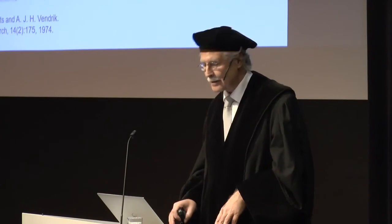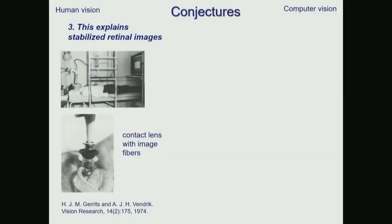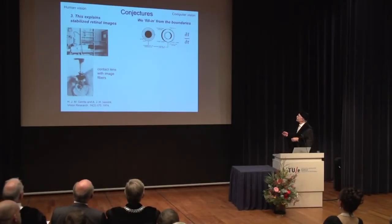This also explains stabilized retinal images. And in the 1970s, when I was in the biophysics field, I did an experiment in the group of Gerrits in Nijmegen, really long time ago. This is more or less forgotten science. There was a lens on my eye, and it was with fibers looking at a screen. And when it is stabilized on your retina, because with the lens it followed my retina, after about 3 seconds, vision completely disappears. So it was very nicely described. If you have a circle moving, you only see the borders.